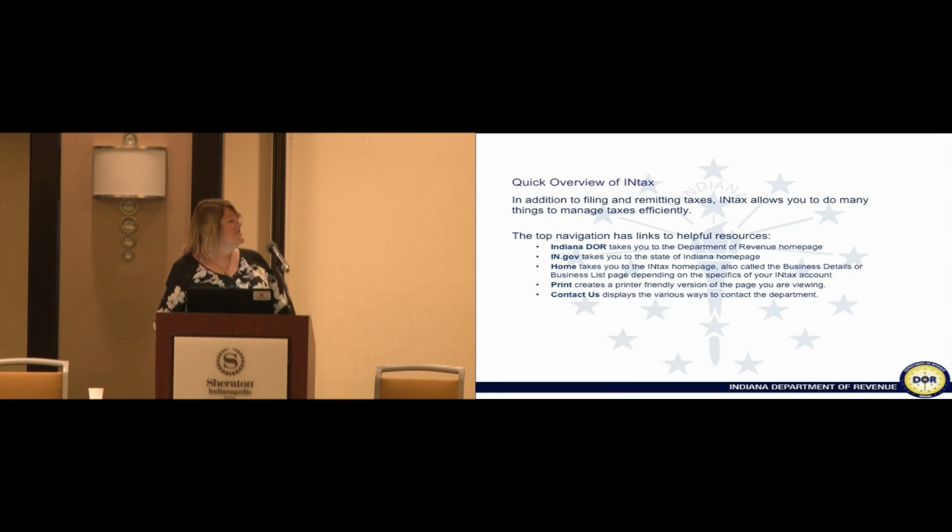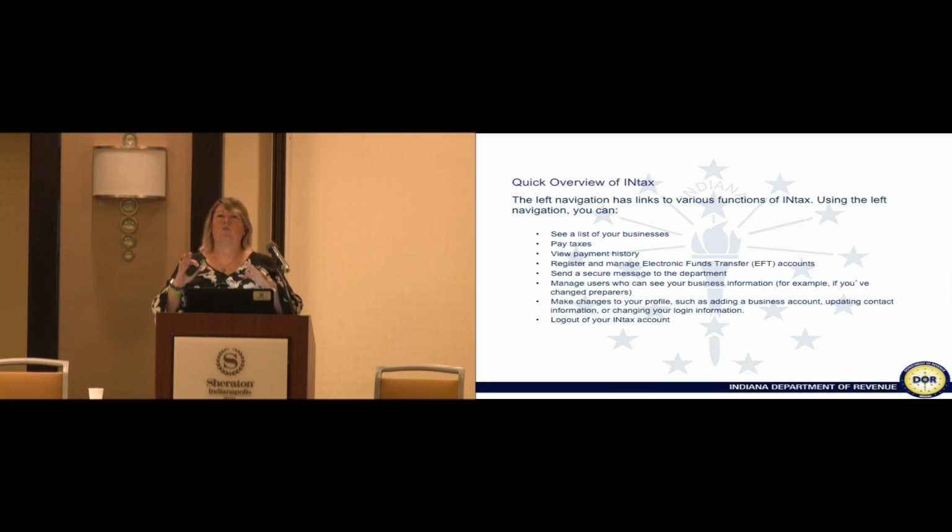So this is just talking about different resources. I think everybody has a packet that has this information in it. If you ever need to contact us about InTax, you also have that phone number in your resource material as well. If you are familiar with InTax, there is a bar on the left-hand side that has different options, and a lot of those, you'll actually see lists of businesses.